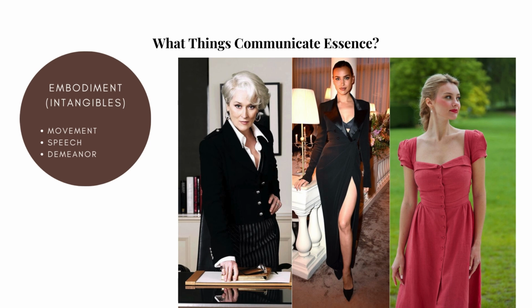Others can be warm and welcoming. Some are mischievous, some are pure and innocent, some are alluring. This picture in the middle is more sexy and alluring, and this picture to the right captures more of a youthful and innocent essence.